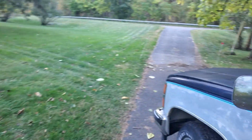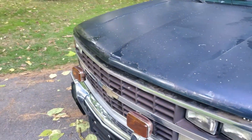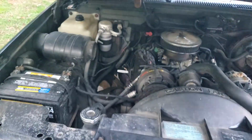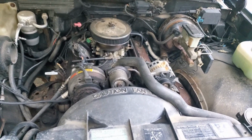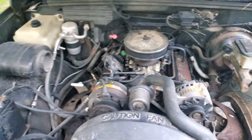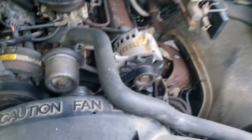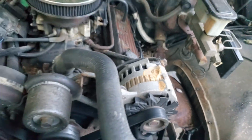So, let's see what's under the hood. I think I probably already showed you in one clip, or I already did a clip. I don't remember. But we've got the trusty 350 small block. Everything is in pretty good shape. I cleaned things up under here a little bit. It was pretty gnarly. Except I gotta clean that off still. I just didn't want to kill the alternator.